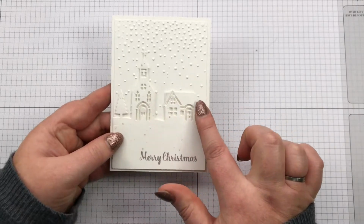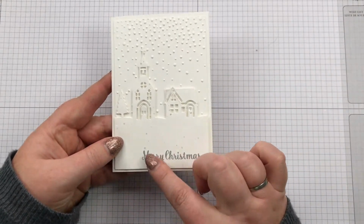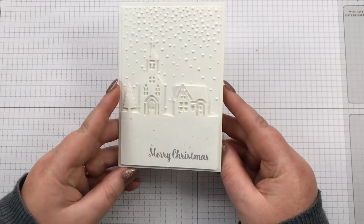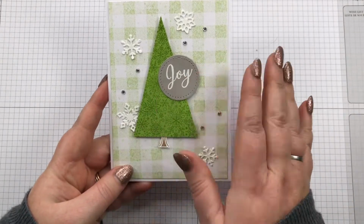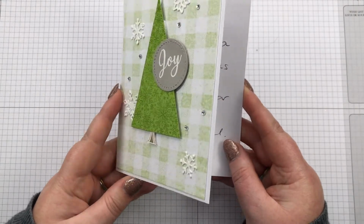Back to those edgelits, look, just love it. White on white with a soft grey sentiment. Can't go wrong, Rebecca. Back to the Snow is Glistening trees as well, and that buffalo check in the background. Nice embossed joy, some snowflakes. And that is from Rachel.